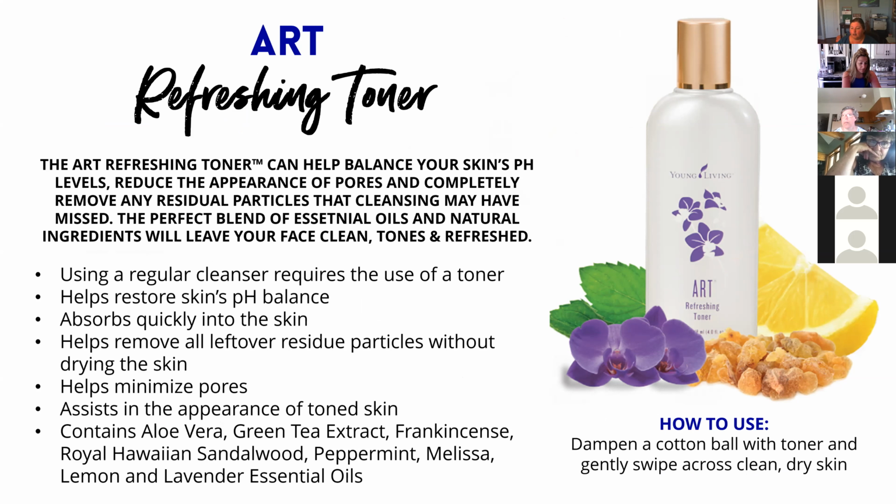You can actually dampen it with the toner. I say that because I started hating it since I put too much on and it was too sticky. Oh, yes, sorry, that's right. Good point there. I actually don't even put it on the cotton ball now. I literally just put a little bit on my fingers, because I saw Melissa Popping do this, and she literally hits her face like that. So then you're putting even less on, right?